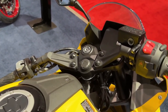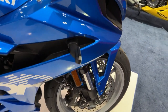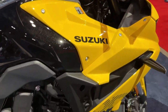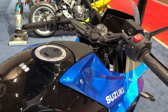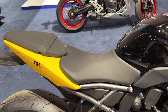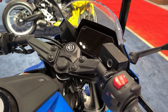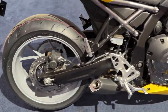Suzuki has equipped the GSX-8R with top-of-the-line suspension components, including fully adjustable forks and rear shock, allowing riders to fine-tune the bike's handling characteristics to their liking. With its lightweight aluminum frame and swing arm, the GSX-8R offers exceptional agility and responsiveness, allowing riders to effortlessly change direction and maintain control in challenging riding conditions.